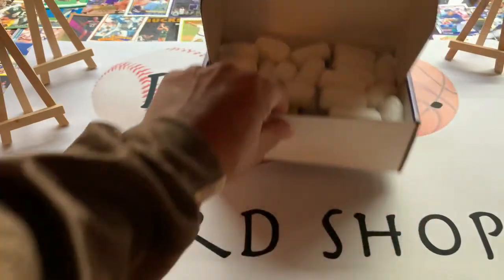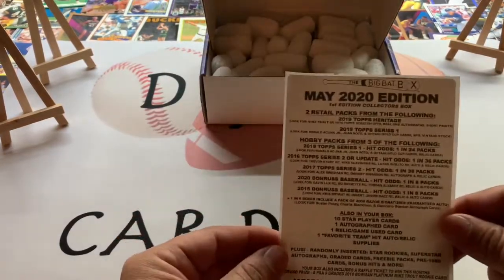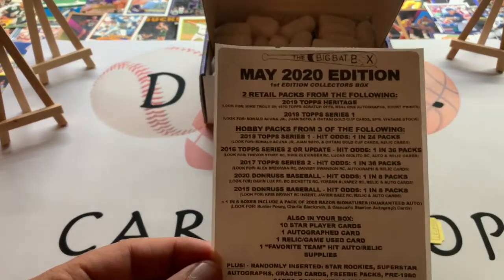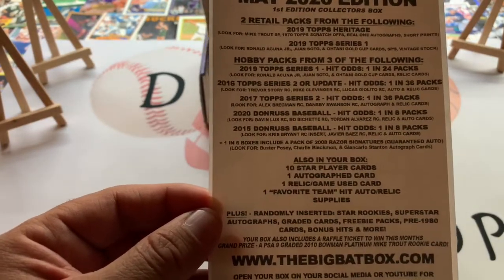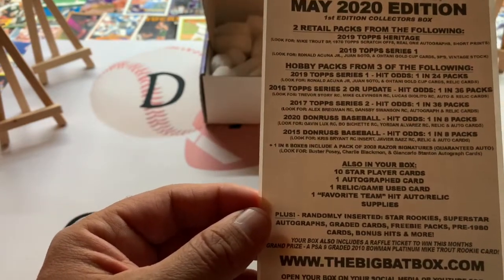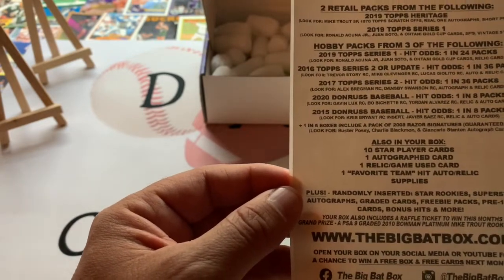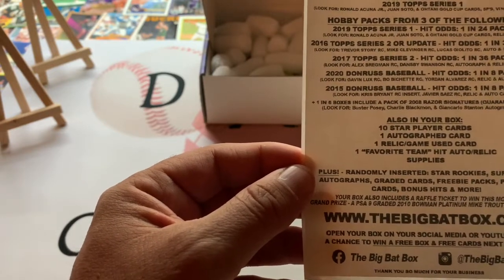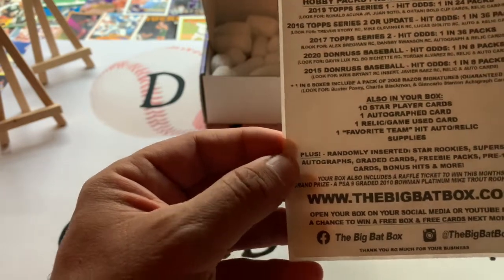Oh, yes, we did get our coupon. So the May 2020 edition, right? Two retail packs. So 2019 Topps Heritage and 2019 Topps Series 1. And hobby packs from three of the following: 2019 Topps Series 1, 2016 Topps Series 2 or update, 2017 Topps Series 2, 2020 Donruss, 2015 Donruss. One in six boxes include a pack of 2008 Razor Signatures, which has a guaranteed auto.